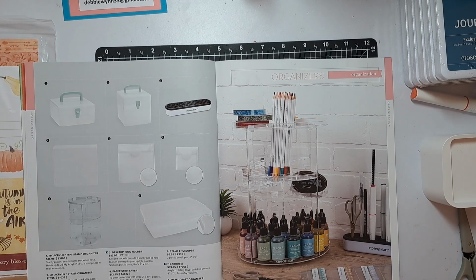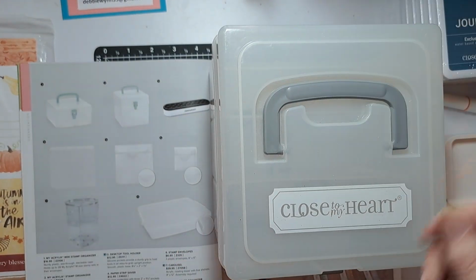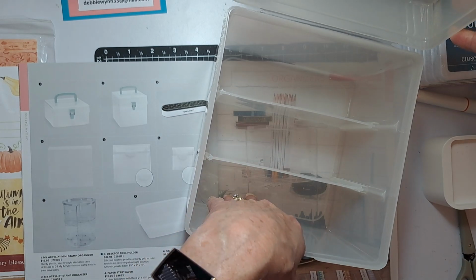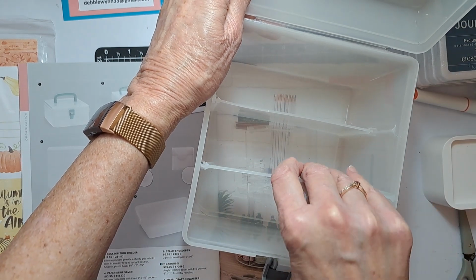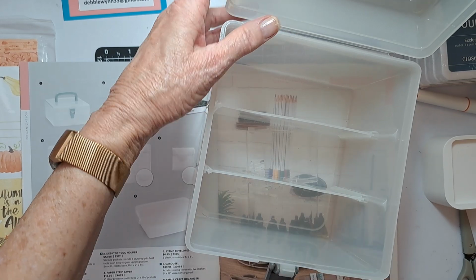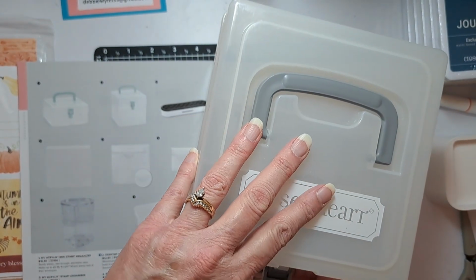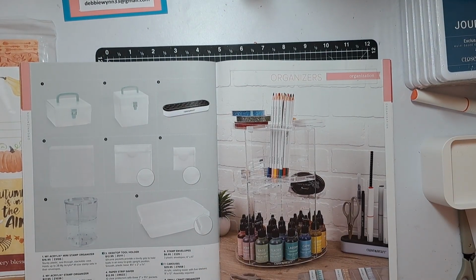Then we have our stamp organizer. Comes like this. It has a flip up like this. Open it up, and it has 3 different ones. And you can pull these out. If you don't want to put them in here and organize your stamps, they come out. And then they go right back in. So, whoops. Well, you get the gist. There you go. And they're great for sorting out your stamps.